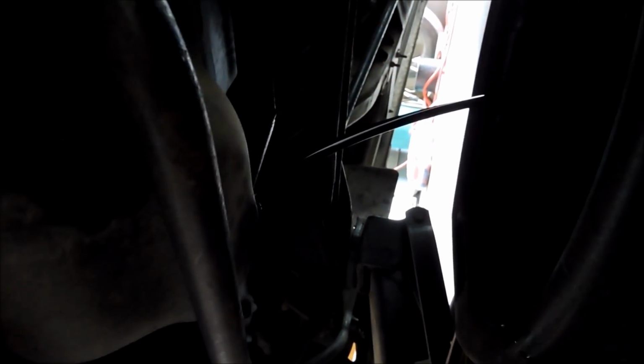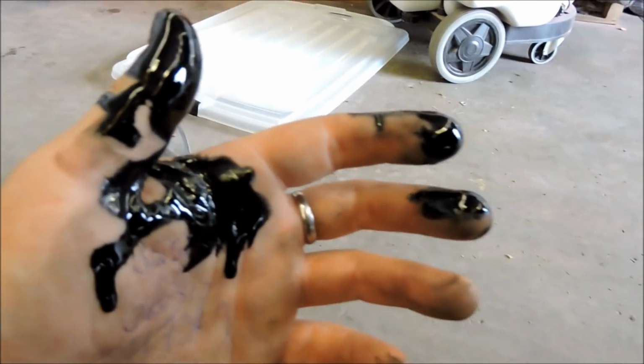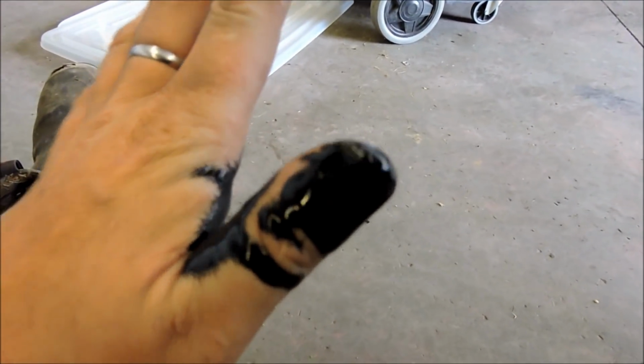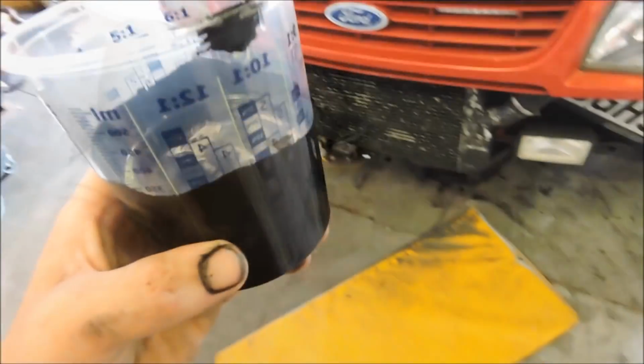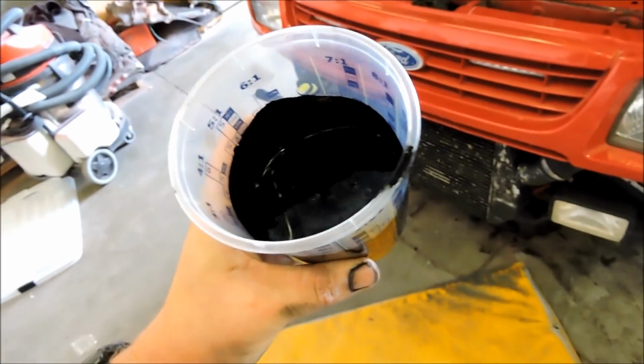There she blows. And I did get it all over my hand. Look at the state of it. Just black. Alright, well here's our first lot of engine oil to come out of it.